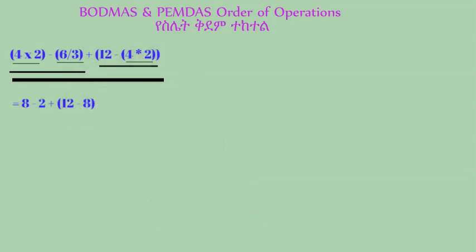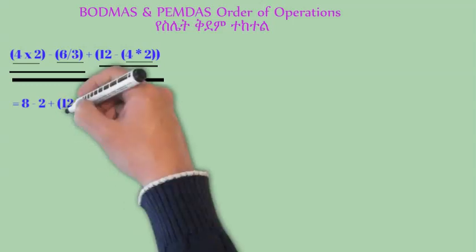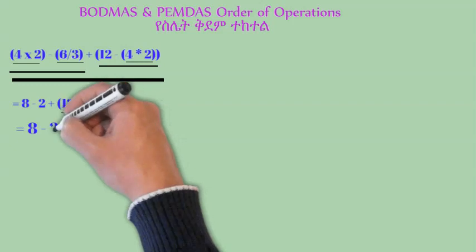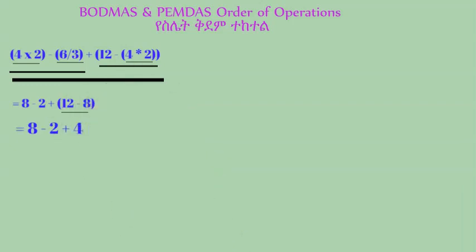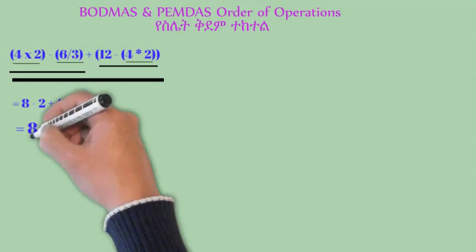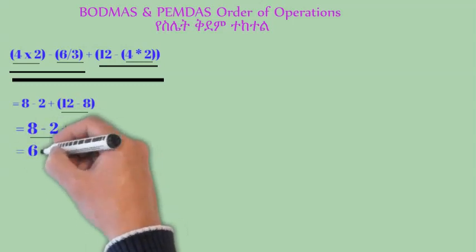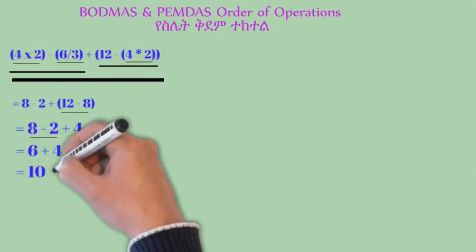So 4 times 2 is 8, and 6 divided by 3 is 2, and then 4 times 2 is 8. In the next step, we have this 12 minus 8 that comes from the top bracket. We can start from that. So we can do the 12 minus 8 first. So 8 minus 2 plus 12 minus 8, which is 4. Now, since it's subtraction and addition, we can do any of the two first. It doesn't matter. So we do 8 minus 2 and then plus 4. Then we have 6 plus 4, which is 10.